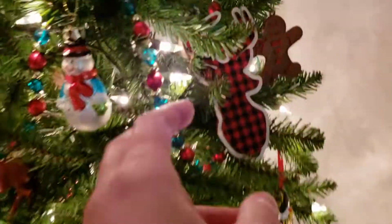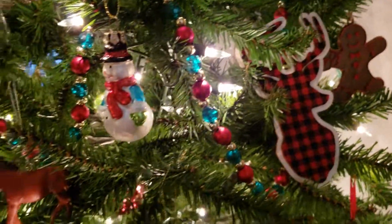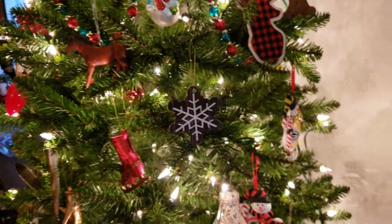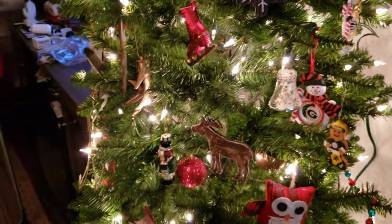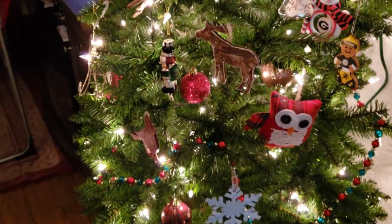I bought this bead last year at the end of the year, so I never put that on the tree before. And I'd forgotten about it, so I thought, well, this year I'm going to put it on there because I didn't have it last year. So, got that on there.